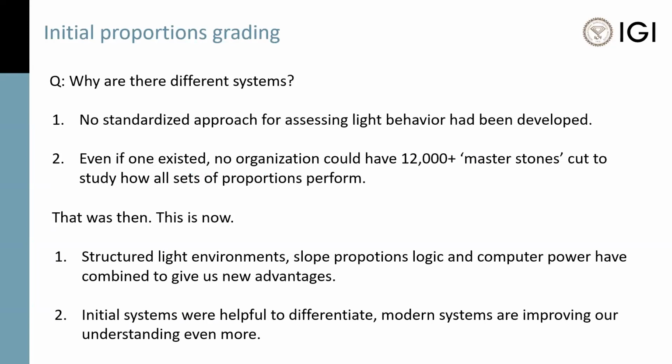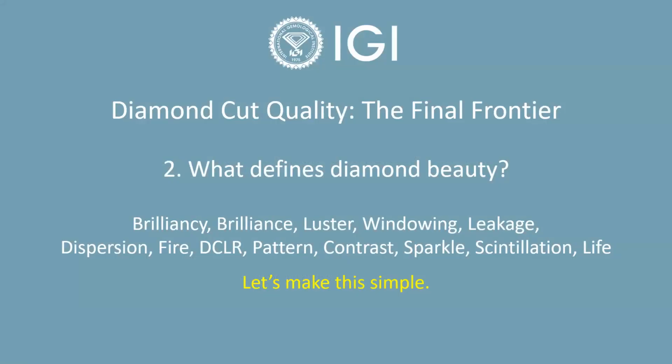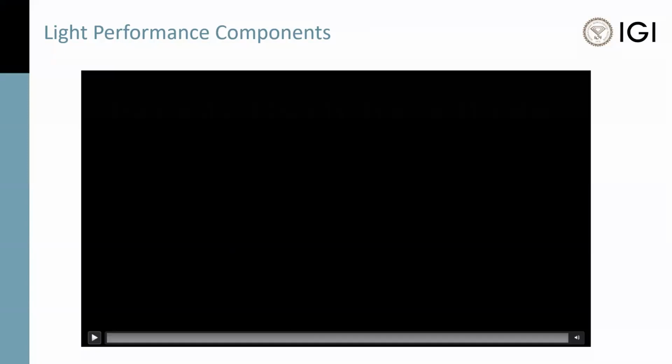At this point, the initial systems, which were helpful to differentiate, can be improved, and we're improving our understanding all the time with them. Where we're going is also very exciting. So, in order to carry this forward and apply it practically, what defines diamond beauty? You can take a look at all these terms on your screen. Over time, these have been used to describe different components. Well, let's make this very simple. I have a short video for you here.